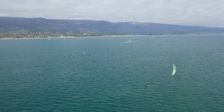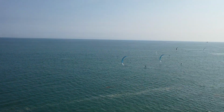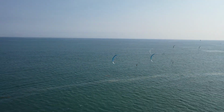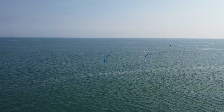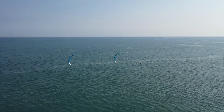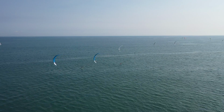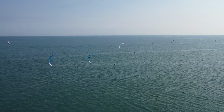You can see that little mark right in front of him. But it looks like we're going to pan back to third, fourth, and fifth here. Yeah, it looks like we have two blue Ozones here. This could be Kai. This could be Ryan Satterberg or Kai Calder. And it looks like Honto's in that white kite, easy to spot, bringing maybe fifth place here.